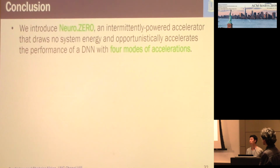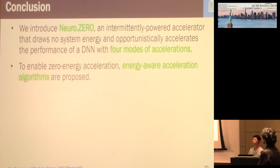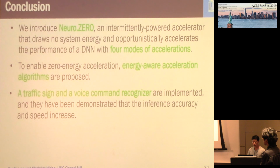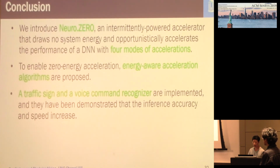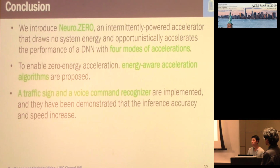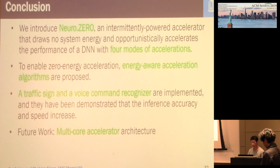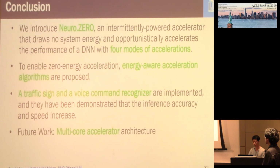For conclusion, we introduced Neuro.ZERO, an intermittently powered accelerator that draws no system energy and accelerates the performance of DNNs. We proposed energy-aware acceleration algorithms, which are step-up inference and skip-out training. We implemented two applications, a traffic sign recognizer and a voice command recognizer, which demonstrated that accuracy and execution time are improved without using any system energy. For future work, we are considering a multi-core accelerator, because now we only have one MCU for the accelerator. Thank you.